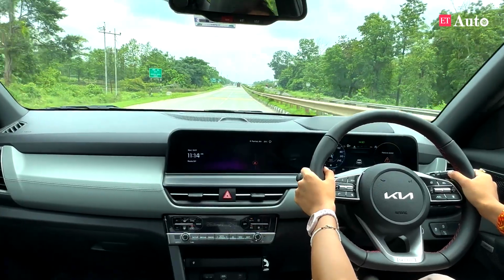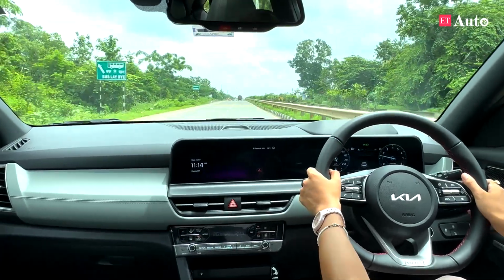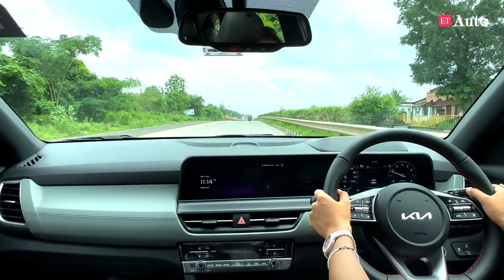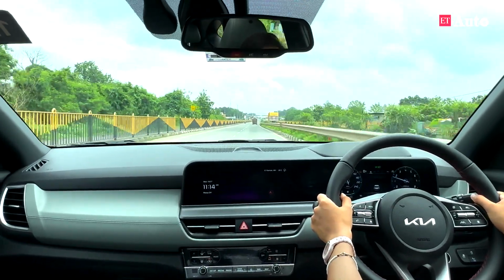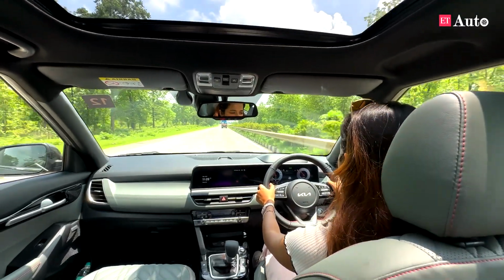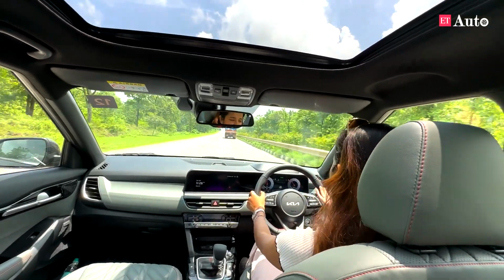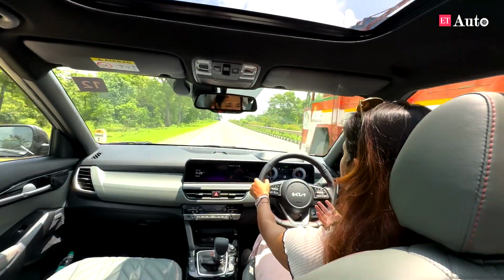The steering feel and feedback is very nice. It is very light in the eco mode and at low speeds, and it weighs up very beautifully once you gain speed. The true characteristics of a good SUV. The suspension has been tuned in a way that it does not feel soft but absorbs all the road undulations and speed breakers with a lot of ease.